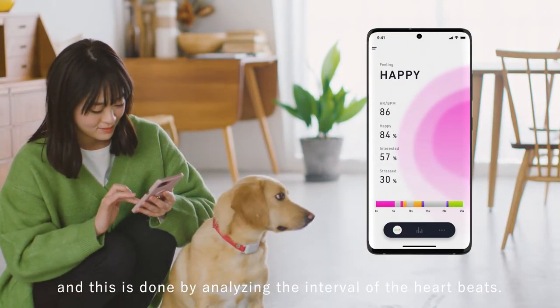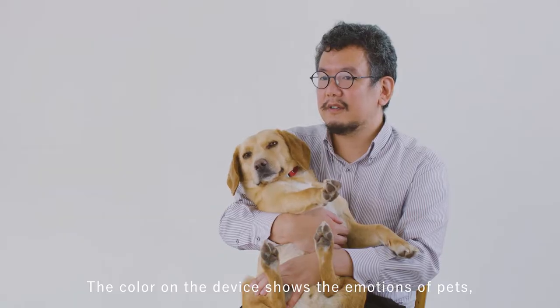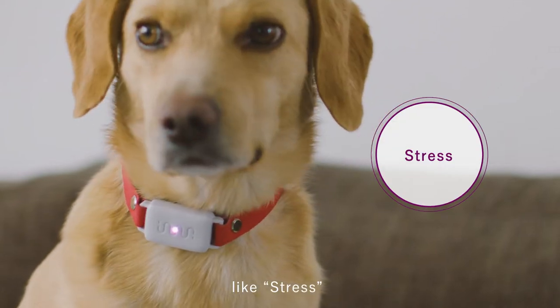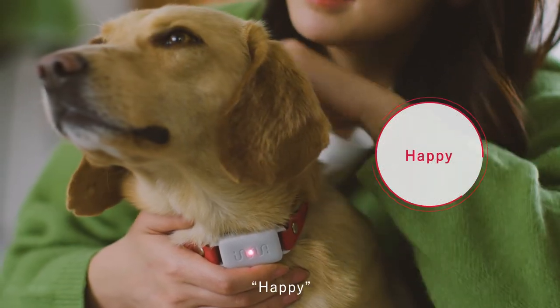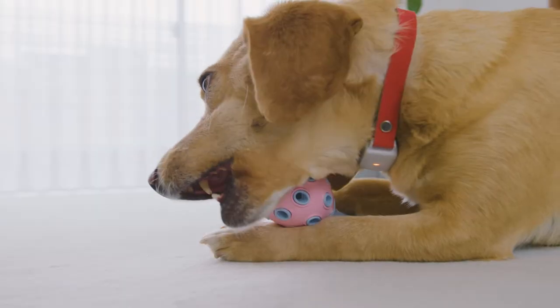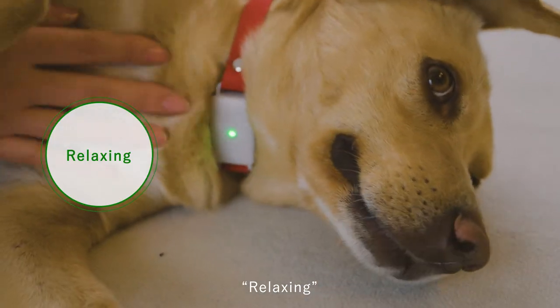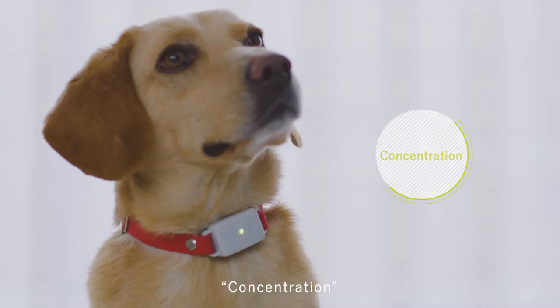of the heartbeat. The color on the device shows the emotion of the pets, like stress, happy, excited, relaxing, and concentrating.